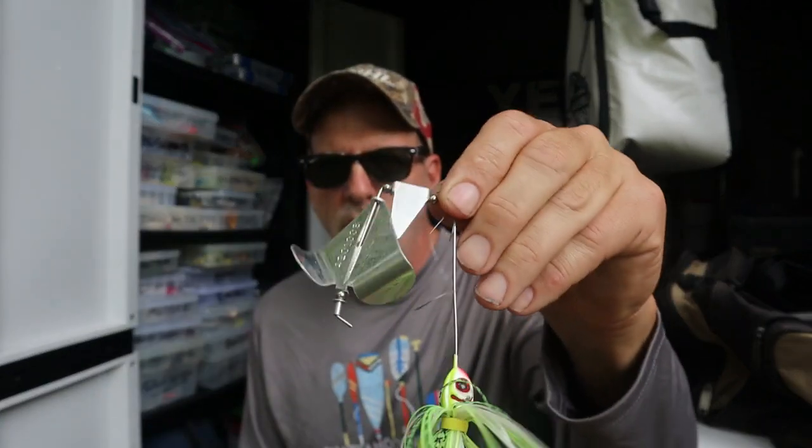The other lure I like to throw a lot on these rivers in North Carolina and the Southeast is the good old buzzbait. I always throw that with a trailer hook too, and don't get crazy on colors. Use white, black, or chartreuse. Sometimes they'll kill a black buzzbait.